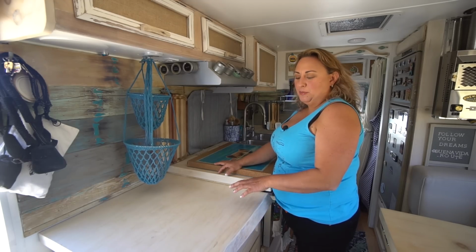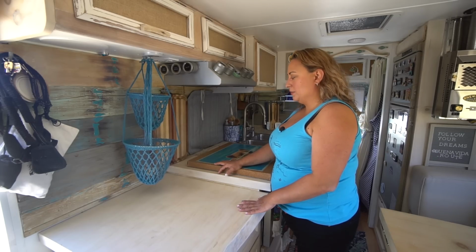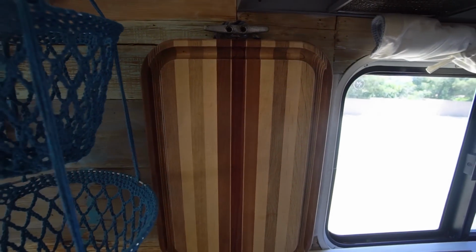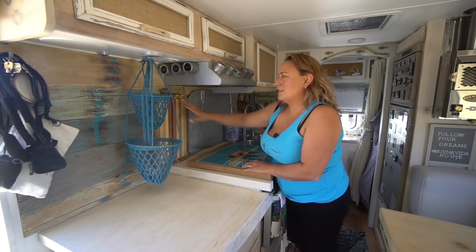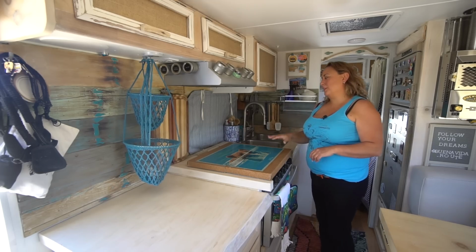The countertop is a pine slab. We wanted to make sure that it looked like a slab, but we also didn't want it to be too heavy. So this was the lightest weight possible that we could do. This is our cutting board, and you will see around the rig that we use cleats, boat cleats, as hooks, because this is a Dolphin, so it ended up being a little bit of a nautical theme, so we ended up doing that.